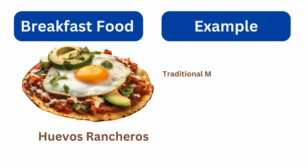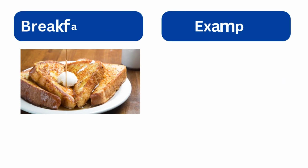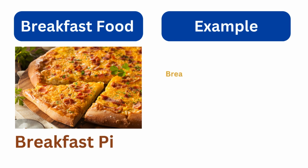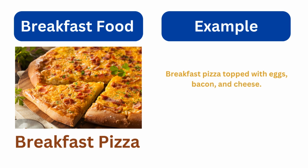Huevos rancheros. Traditional Mexican dish with eggs, salsa, and tortillas. French toast. Classic French toast sprinkled with powdered sugar. Breakfast pizza. Breakfast pizza topped with eggs, bacon, and cheese.